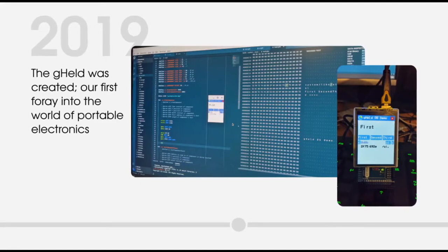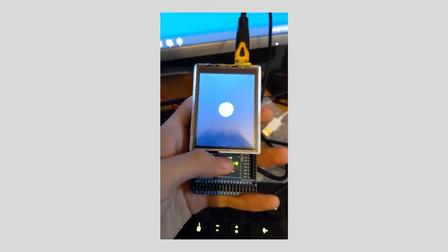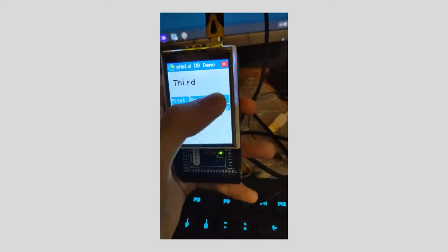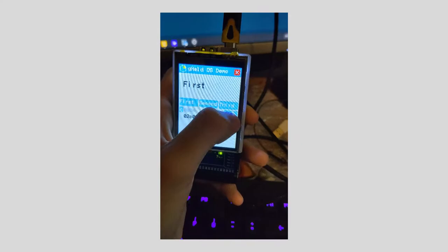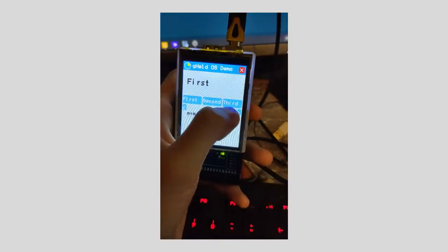In March 2019, we started to explore the world of portable electronics with the G-Held, a concept for a handheld computing device. It had a touchscreen and was based on the Arduino platform, and software written for it was actually built in our own LiveG assembly language that allowed us to abstract away some of the complexities of the platform, in addition to being emulatable, which is quite useful.